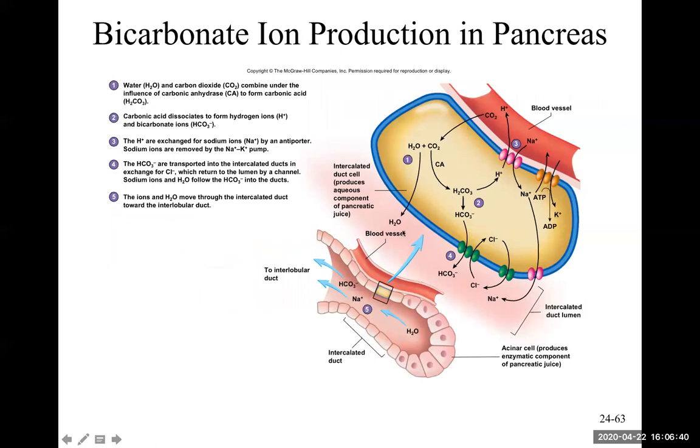Now with bicarbonate, we're just showing you how we produce it. Here's a blood vessel, and here are our cells that are found in the pancreas. We take the carbon dioxide in the bloodstream and add it with water in the cells. In the process, we make carbonic acid, and this carbonic acid deprotonates. The hydrogen goes into your bloodstream, while the bicarb goes into the ducts right here. So it's just a way of producing it.